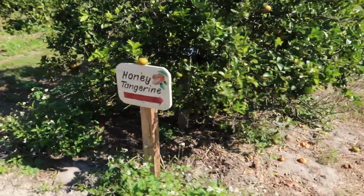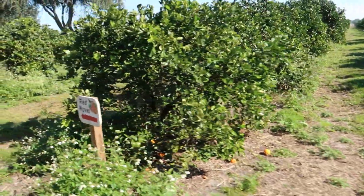Got more honey tangerine here. Red navel.